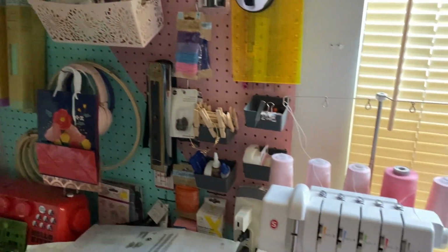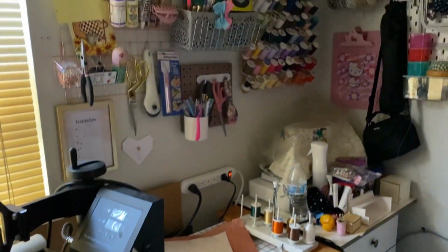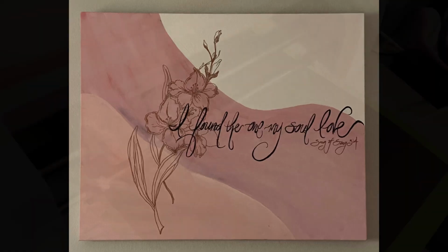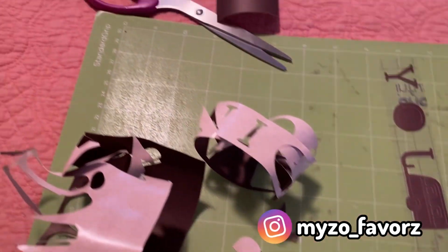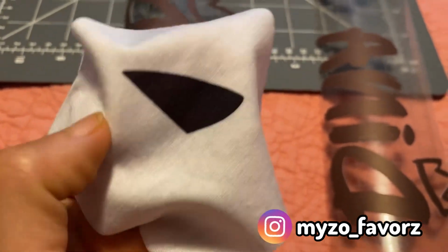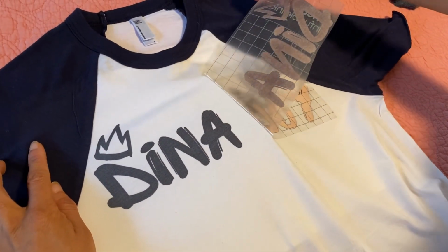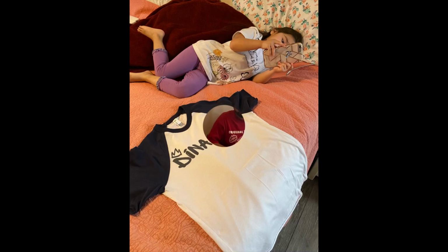My cousin Myra is an artist, and growing up I always looked up to her creativity. Now she's got a little home studio where she can make clothes and crafts. I loved seeing how she organized her creative space, and in the same room she had up a canvas that she had painted, which I thought was really awesome. During our stay, she was so kind as to make me some Dina Joy shirts. I had never seen the process of using a Cricut machine, so I thought everything was so cool, from how fast it dyes the material to the way that the machine cuts out your design so precise. Zariah had some fun helping us make these shirts.